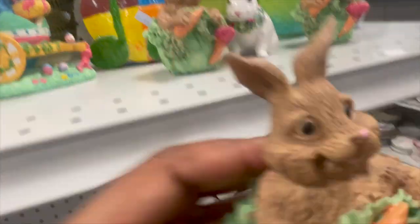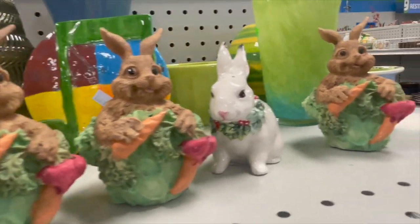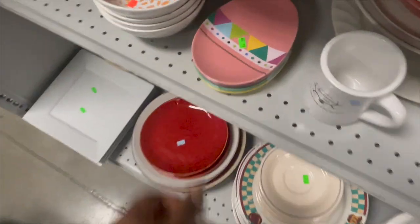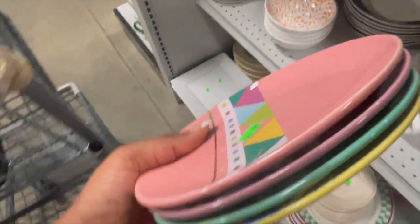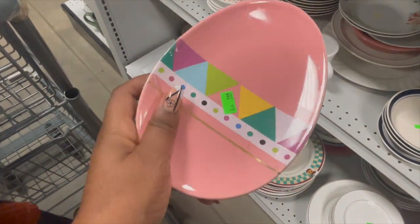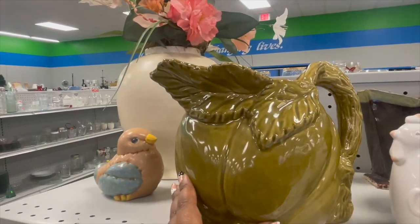Can't even lie, I thought these bunnies were cute until I really started looking at their eyes. They were creepy. I had to leave those. At first glance, I thought these were vintage egg plates, but when I turned them over and noticed the label, they were from Threshold, so that's Target. They were probably released in the last couple of years, but they were still cute.